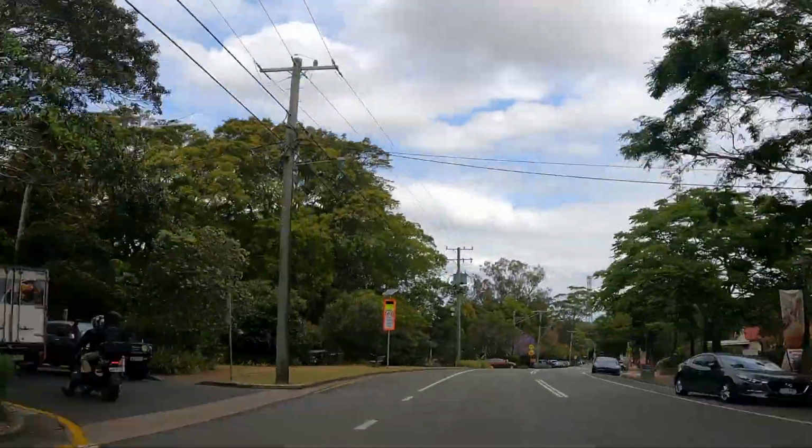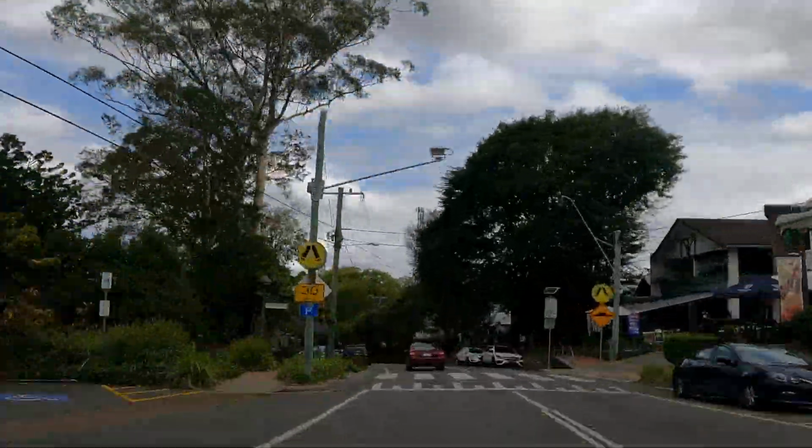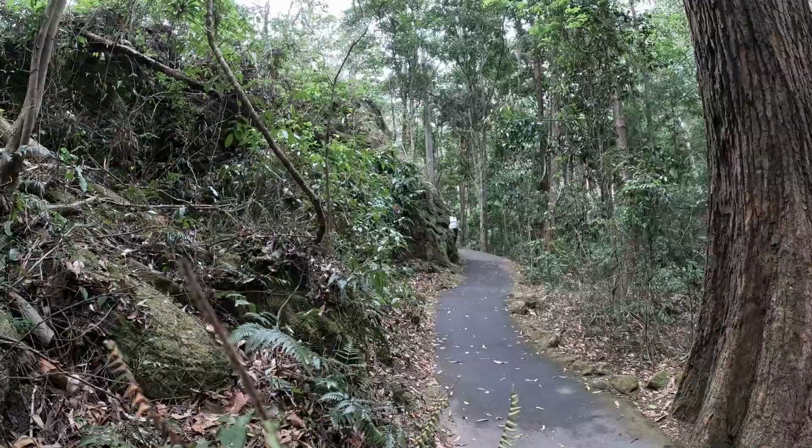The next town, and probably most people's favourite, is Montville. But before we go there, we're just going to go straight past it and turn right and head down to Kondalilla Falls. So we've come to Kondalilla Falls. It's a very short drive off the tourist track, like a couple hundred metres.